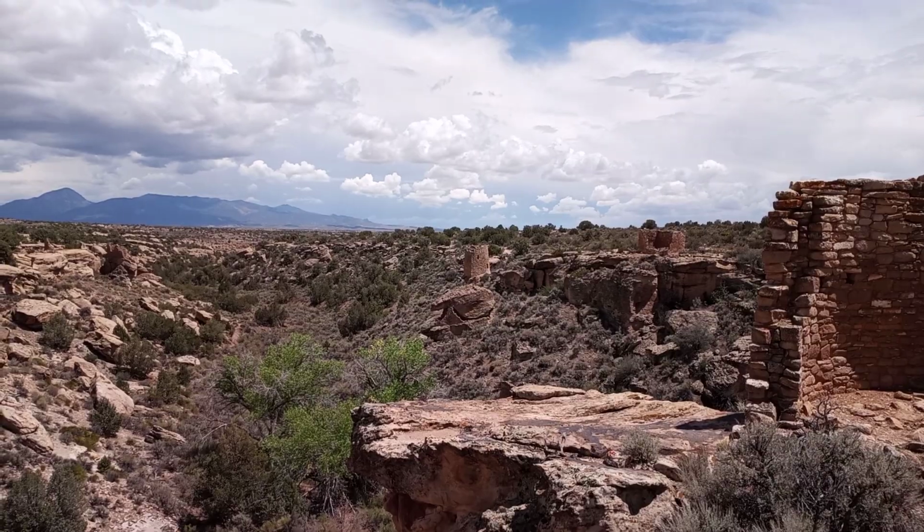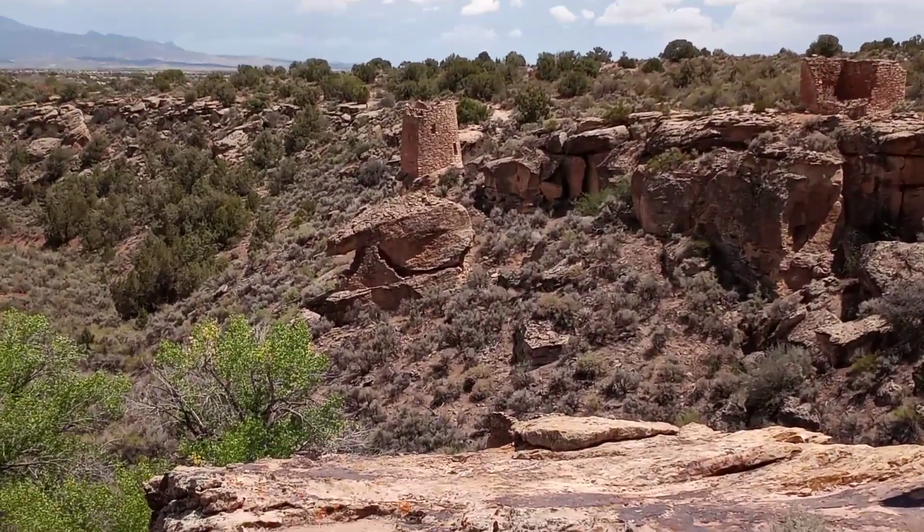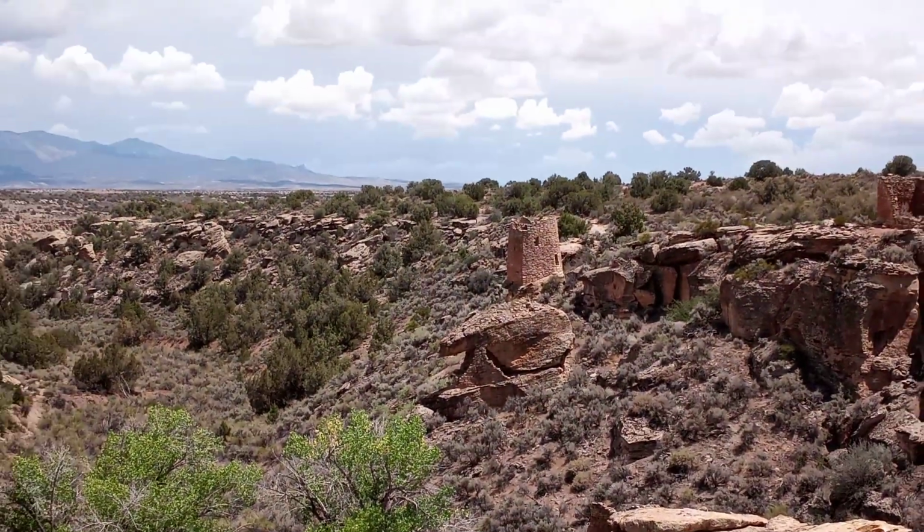That's definitely a bird's head. I can't see anything else but a bird now. How cool would it be to live in there?